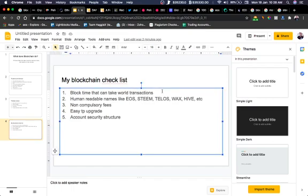So EOS has a block time of 0.5 seconds. It doesn't have a fee for every transaction. The fees are optional rather. And EOS has human readable names, so that means you can build a full-fledged social network, any kind of dApp on EOS, because you mustn't pay a fee, right? And it can handle a large number of transactions, right? And the addresses are human readable.